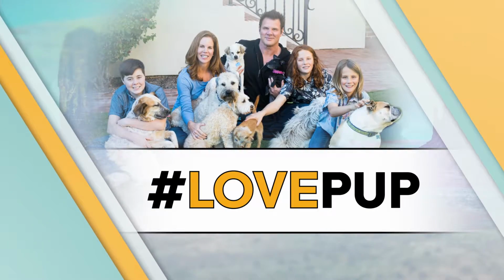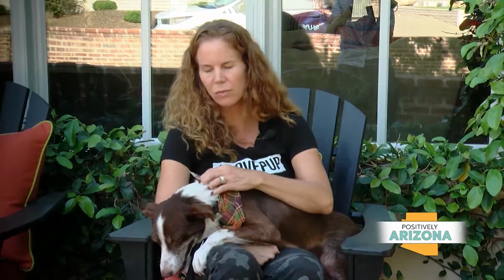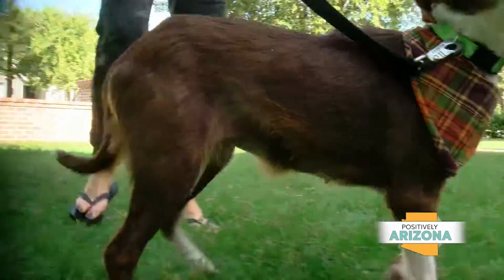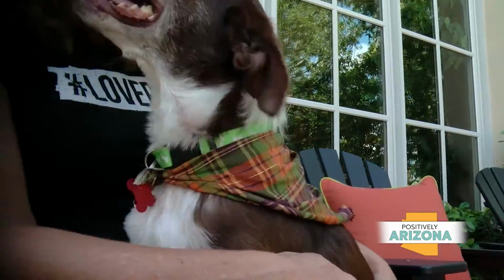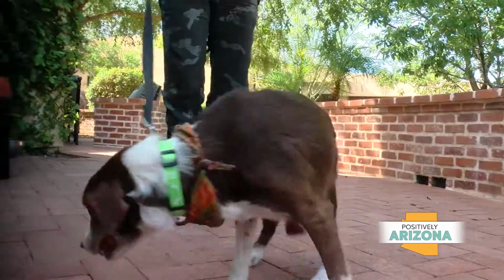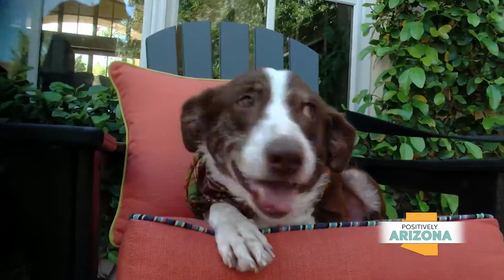Our Love Pup of the Week has a sweet personality and the name to match. Hello everybody. This is Winnie. She's the Love Pup Dog of the Week. She's about 1 year old, maybe just a little bit over 1. Super sweet. She came in as a stray from Sun City, and honestly she was filled with ticks. You've never seen more ticks in your whole life. But she has overcome that. Yesterday she had a spa day at Oh My Dog, and she is ready for adoption.